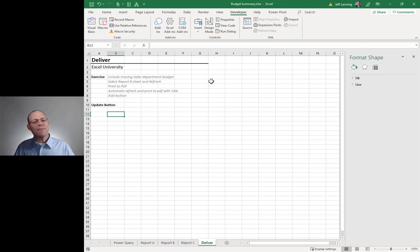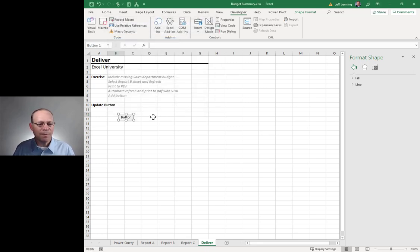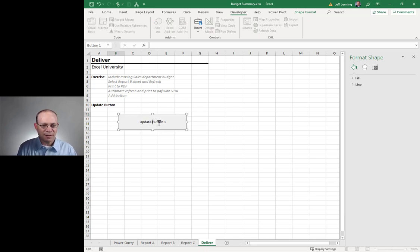And now I want to create a button so that when someone clicks that button, it runs the update steps. So I'm going to click on Insert, and I'm going to go with Form Control Button, and I just place it wherever I want. Excel says, Jeff, when someone clicks that button, what macro do you want to run? I'm going to say run the Update Budget macro, and click OK. And here's the button. We can move this around. We can change the text here. I'm going to call this Update Budget Summary. All right. Or Update Budget Reports. That's better. And click out of it.